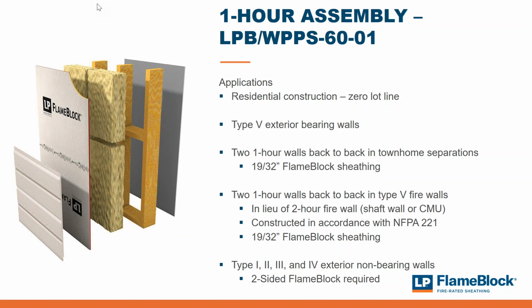Now, from what I've seen, a lot of times when people are going to do these double walls back to back in a Type 5 firewall, they're doing a 2-hour wall. There's a section in 706.2 of the IBC that says if you build and construct your wall in accordance with NFPA 221, essentially you can get away with 2 1-hour walls back to back. And if you think about this, when you're dividing the building in a Type 5 project, you're trying to keep the square footage down, and you're creating independent structures. So if you think that those were actually 2 independent Type 5 buildings that were 6 inches apart, you're only required to have 1-hour resistance on both of those walls. And that's essentially what NFPA 221 is allowing you to do.